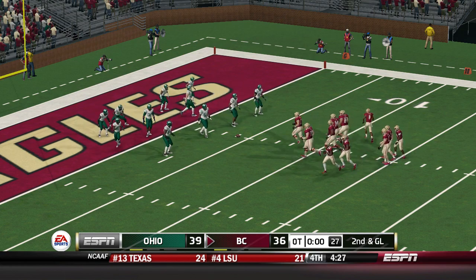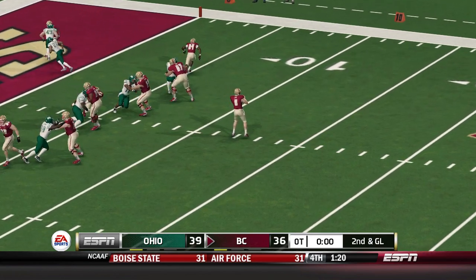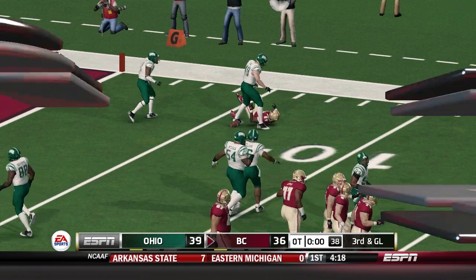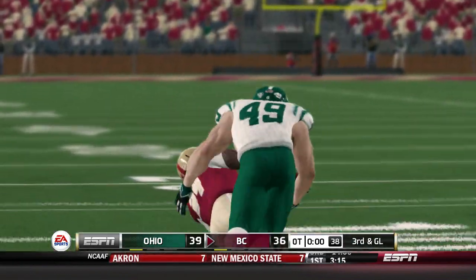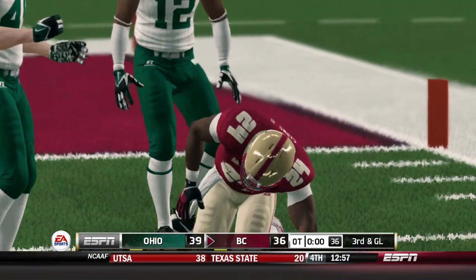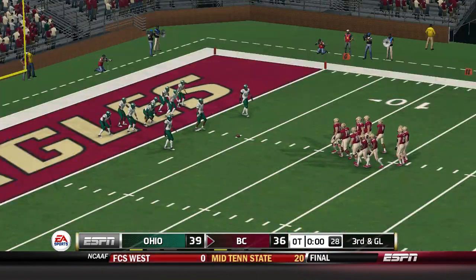From the 4-yard line, second down. And he is drilled at the 4-yard line. A yard if they're lucky on that pass play. This was just a little dump-off pass to the halfback, but it was very well defended, keeping them from moving the ball very far downfield. Big third and goal. Can the defense stop him?